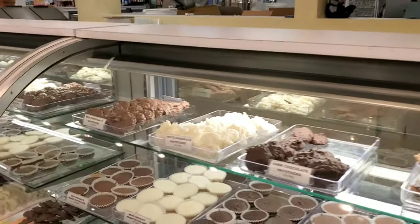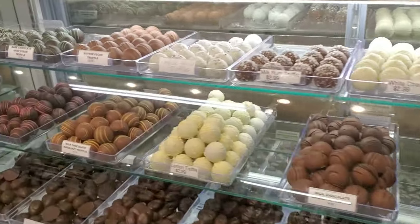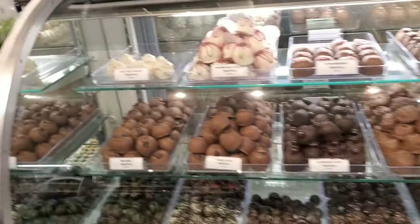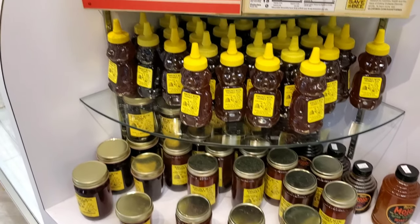Good stuff? Really good stuff. Awesome. Oh yeah. This is amazing. One of our favorites. But here's some more of the selections they have, the truffles and things. Amazing. I'm telling you, they've got about anything you can think of in this store. Really big selection. They also have a selection of local honey, Smoky Mountain Honey Company.